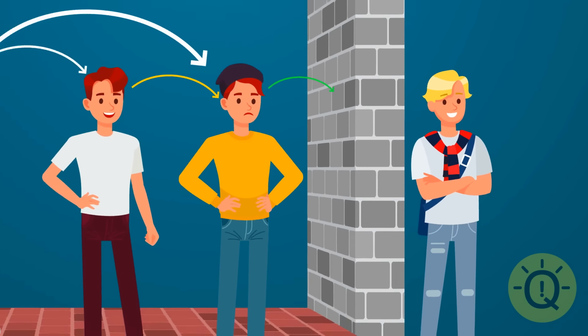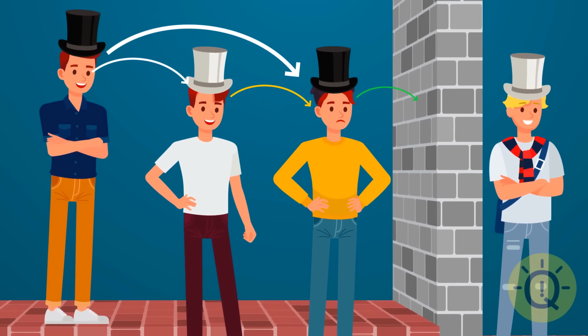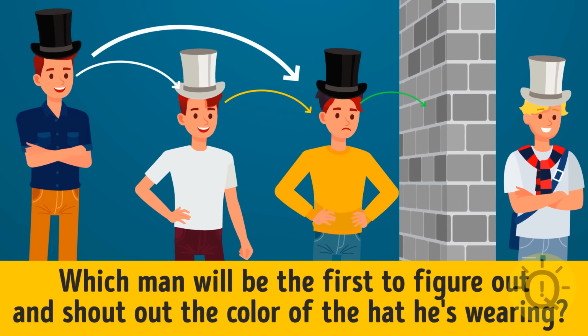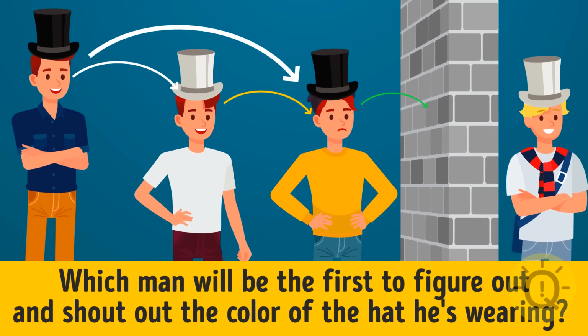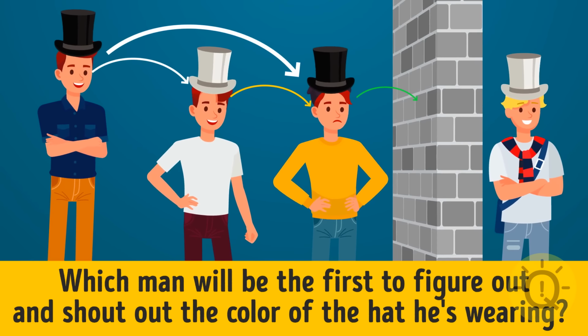They're all wearing hats, and they know that 2 of the hats are white and 2 are black. Which man will be the first to figure out and shout out the color of the hat he's wearing? Obviously, the men aren't allowed to turn around, talk to each other, or take their hats off.